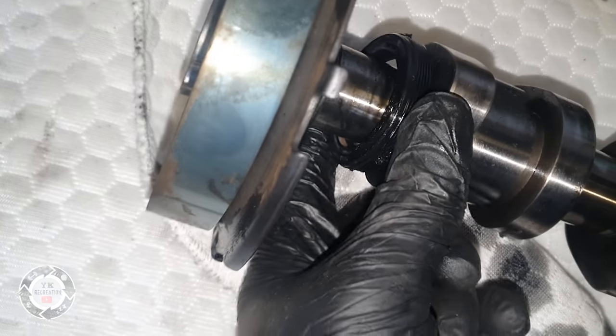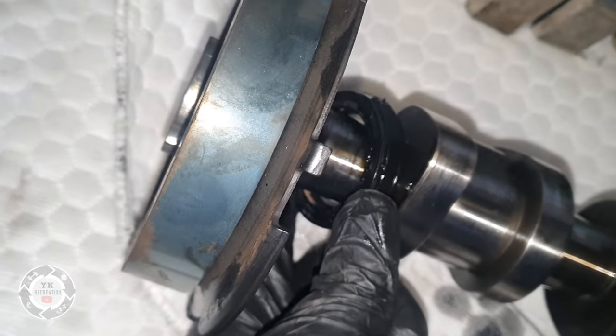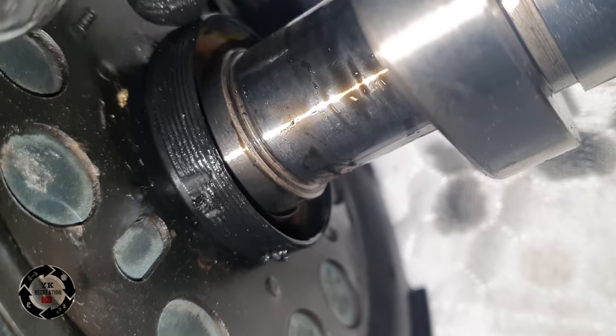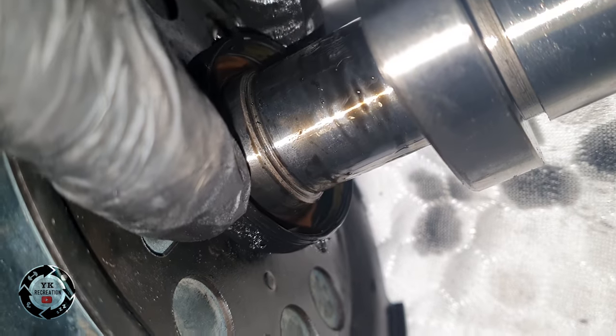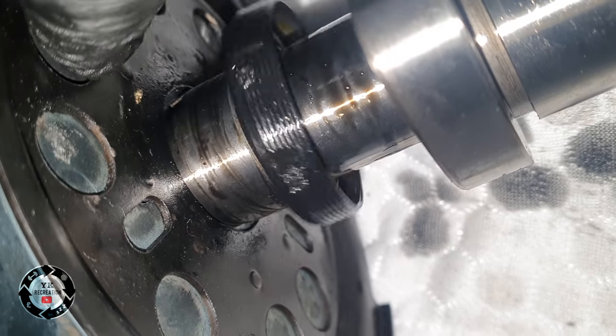Alright, so we've got it off. Oh my days, how the hell was that even supposed to seal? Nah. Why has that gone so loose? It was tight when we put it on. It's way too loose, that.